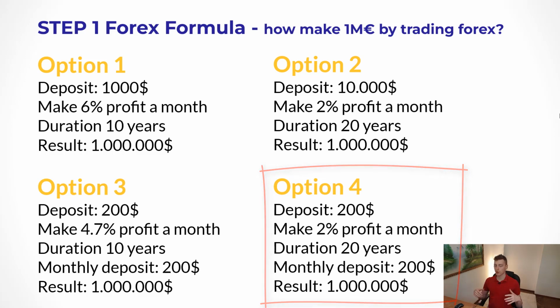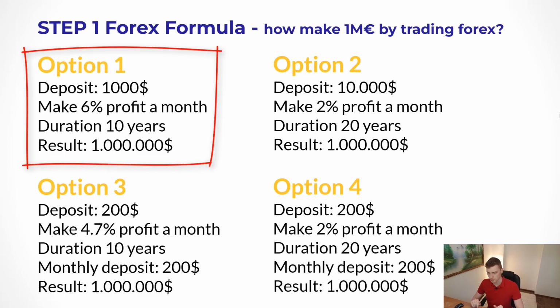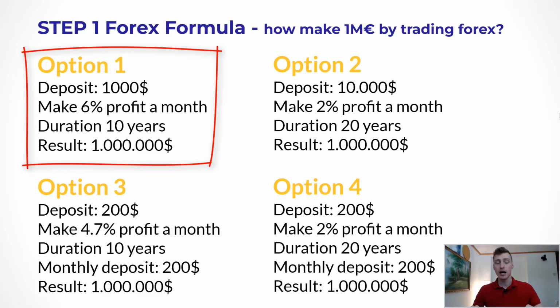For example, if you're more aggressive, you have money on the side, you want to be bold, you want to make 1 million in 10 years, then you start, for example, with 1,000 aside. You say, okay, I want to make it in 10 years, let's do it aggressively, I'll do 6% a month on average to get 1 million in 10 years. That means you will double your account every year.